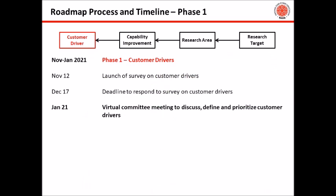And here's how we're going to do that. The process will be conducted in 4 phases. Phase 1 will focus on customer drivers and will take place between November 2020 and January 2021.